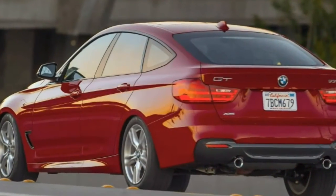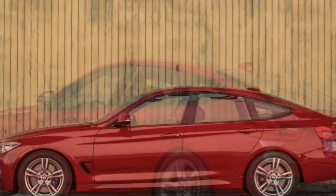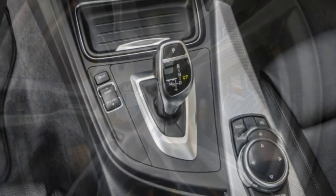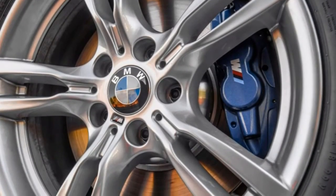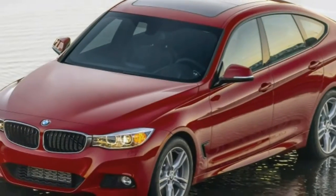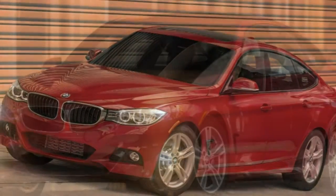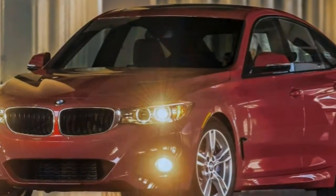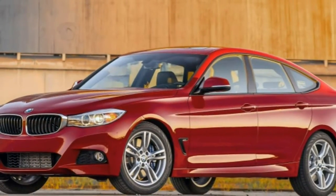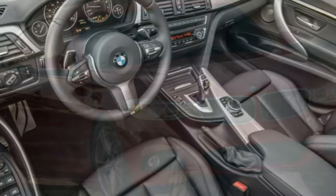Standalone options include high-performance brakes, adaptive cruise control, an automated parallel parking system, a 16-speaker Harman Kardon surround sound audio system and an enhanced keyless ignition and entry system that includes foot-activated trunk opening and closing. Powertrains and performance. The 2015 BMW 328i Gran Turismo comes with a turbocharged 2.0-liter four-cylinder engine rated at 240 horsepower and 255 pound-feet of torque.